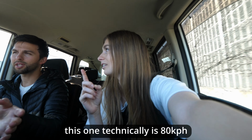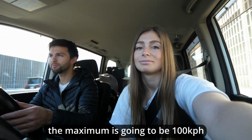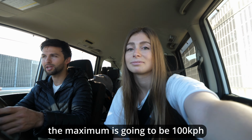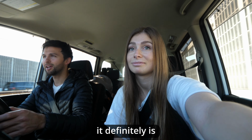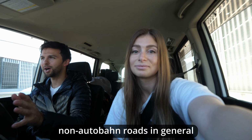We are in Yokohama now. We took the first toll road just probably 5 minutes outside of Yokosuka. So that was our first time on the expressway. The speed on this road is, now it's testing me, 100. This one technically is 80, but a lot of the major expressways, the maximum is going to be 100 kilometers an hour.